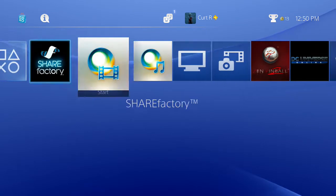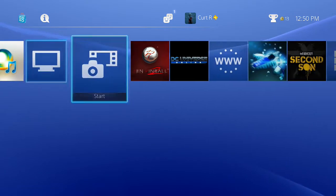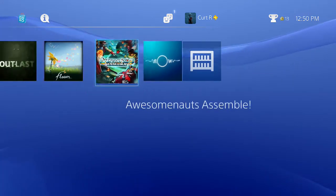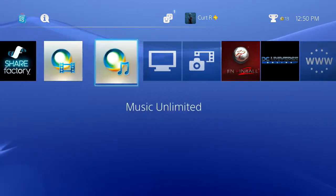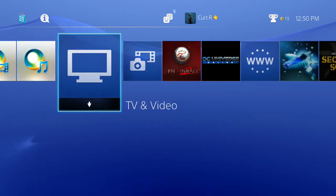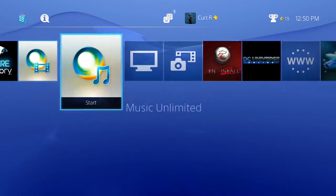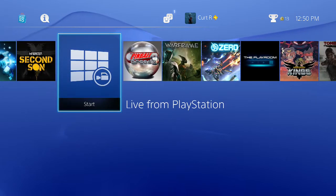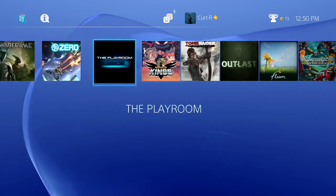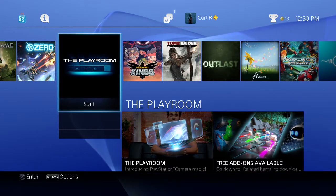Not a really big fan of the UI compared to the PlayStation 3, because look at all this stuff. I got a lot of games here, and it's mixed match. You got music, you got this, video, music, TV, screen capture, this, and this are new. You got web browser, you got Live from PlayStation. I just want to hide some of this stuff. I don't want to see this. I don't want to see the Playroom ever. I don't want this game.